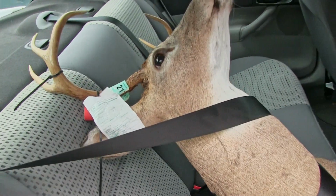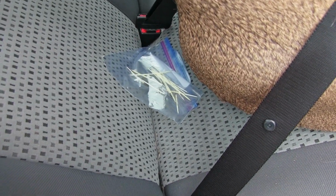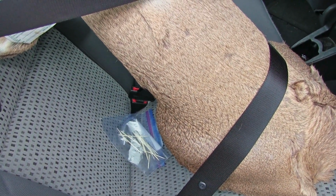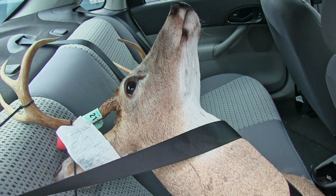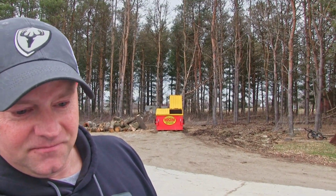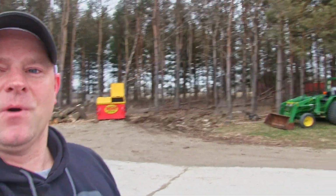Alright, he is in the car. They didn't put the porcupine quills in, but they kept them for me. So, gonna have to look at the picture, see how they were, and then put them in tonight and figure out a spot to hang them. I am so happy right now. First buck I ever had mounted. Oh man, let's get him home.